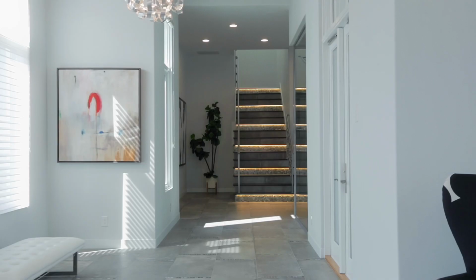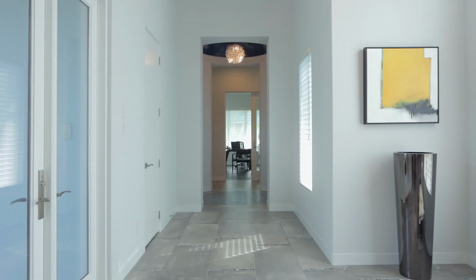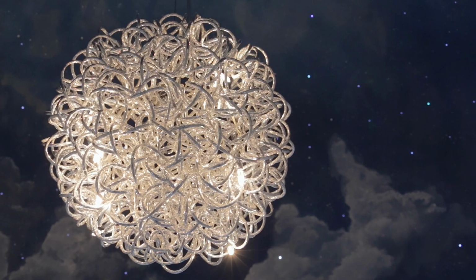So as soon as you come in from the front door, and if you make your immediate right-hand turn, you're now going to what we call the private side of the house. But before you get to the master bedroom hallway, which will take us to both of our offices, our sitting room and bedroom, you enter into the dome ceiling.